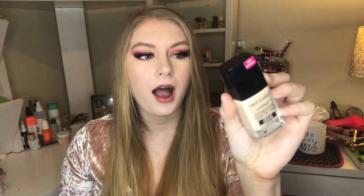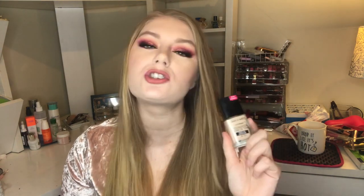So the first one that I used to love actually, and then it didn't work for me one day, was the Wet n Wild Photo Focus Foundation. I loved this. When I first got it, I have the lightest shade, which is porcelain. I was so excited. I was like, oh my god, a $6 foundation. This is fantastic. The coverage was great. It wore great. And then all of a sudden, I don't know if my skin changed or something, this looked horrible on me.